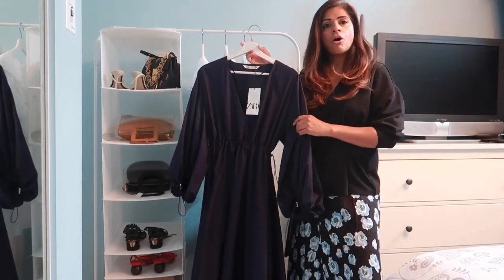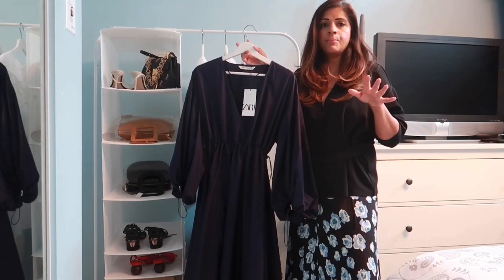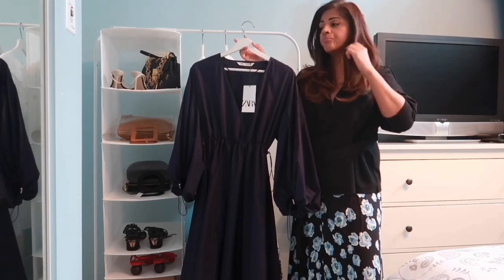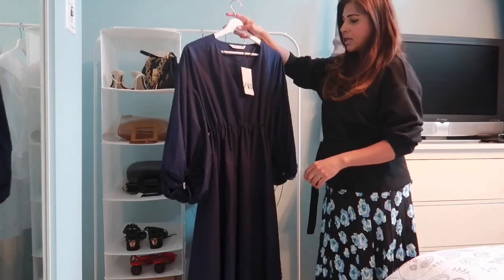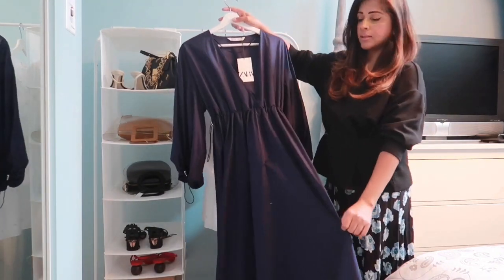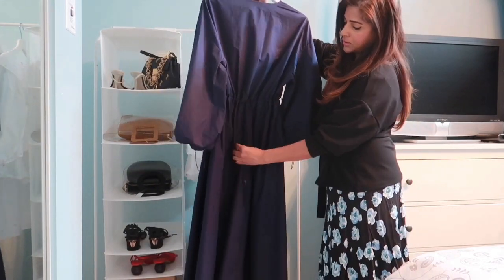This is a size small, and I would say stick to your size. Don't size up unless you like to size up. This one pretty much fits true to size. I have nothing bad to say about this dress, to be honest. I just think, oops, except that it's got lint all over it.